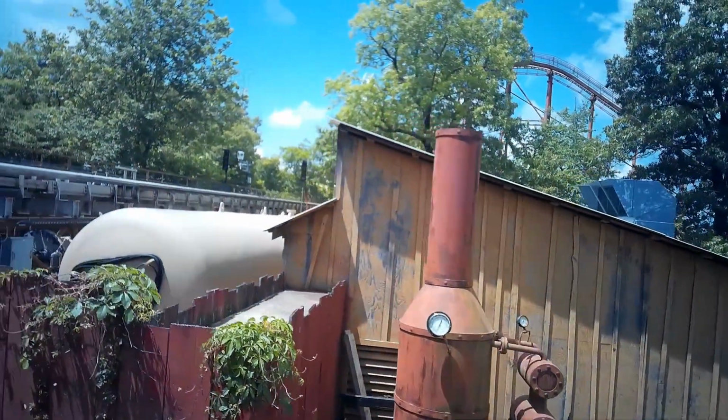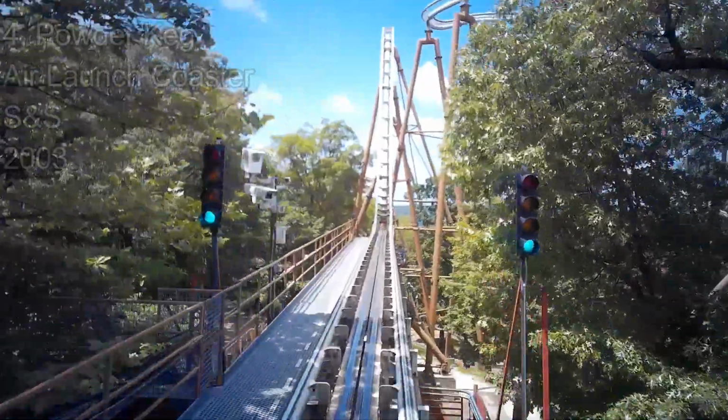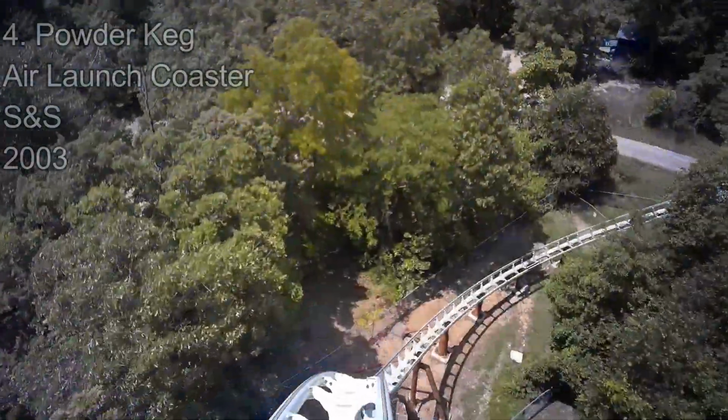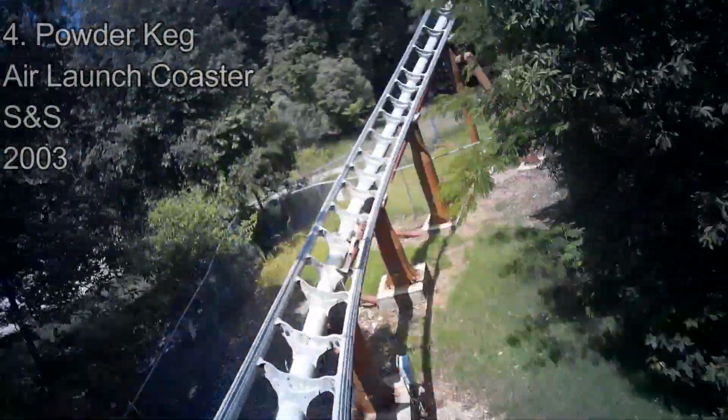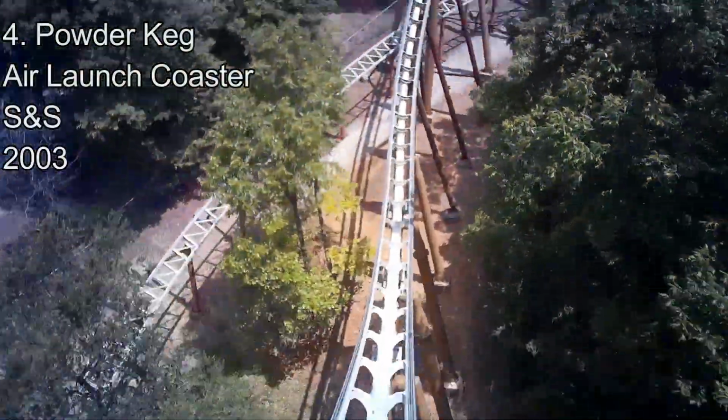After departing from the station, the train enters a track that moves over so the train lines up with the air launch. After the countdown, the train accelerates in a very intense manner that really makes riders' stomachs turn. The train rockets up into a quick, sustained ejector airtime hill before dropping down another hill. These first 3 elements, the third being another sustained ejector hill, are very intense and fun.